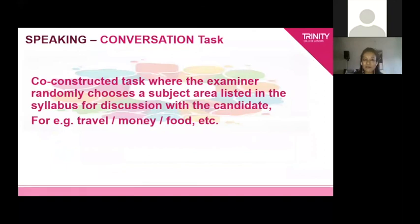Right, so coming to the last task in the speaking section, it's the conversation task, which is common across all levels, like the topic task. It lasts for about two or three minutes, and the examiner chooses one subject area from the syllabus, from the specifications, and will initiate a discussion with the candidate, and the candidate has to come back with long turns, speak with long turns.